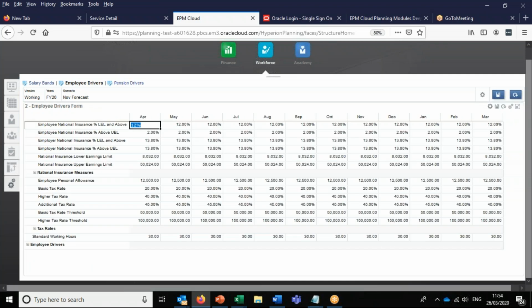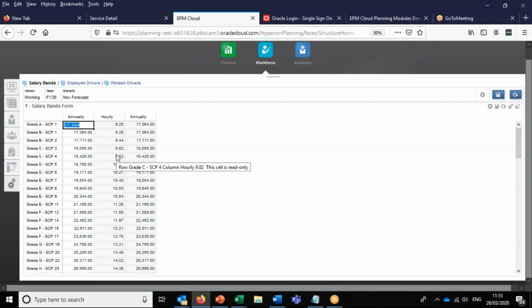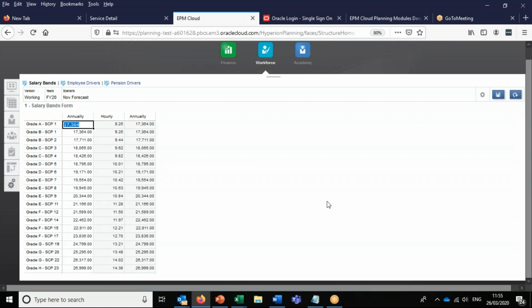We also build all the drivers in, so we can calculate national insurance, calculate tax, so you want your tax so you can calculate your cash flow, and what standard working hours are to calculate your FTE, etc. And we can also build all your salaries and bands into the system, and you can change these to model what happens when you increase these grades and bands.